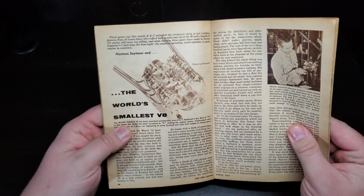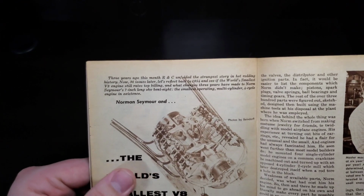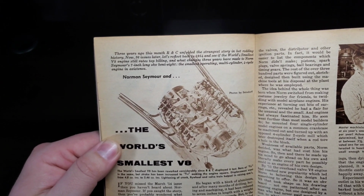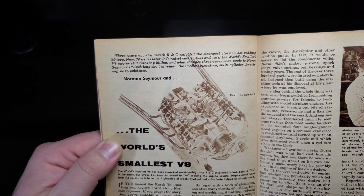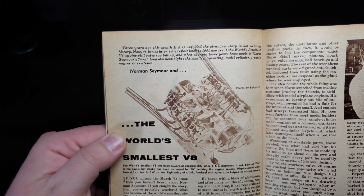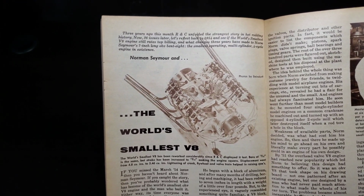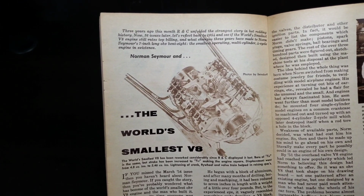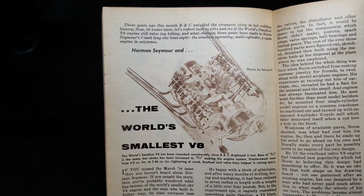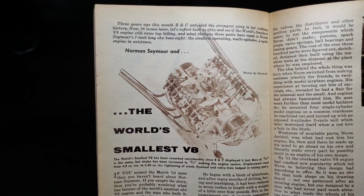The world's smallest V8. Three years ago this month, Rod and Custom unfolded the strangest story in hot rodding history. Now, 36 issues later, let's reflect back onto 1954 and see if the world's smallest V8 engine still rates top billing, and what changes three years have made to Norm Seymour's 7-inch long overhead valve bent 8, the smallest operating multi-cylinder 4-cycle engine in existence. The world's smallest V8 has been reworked considerably since Rod and Custom displayed it last. Bore of 15/16 is the same, but the stroke has been increased to 15/16, making the engine square. Displacement went from 4.8 cubic inches to 5.46 cubic inches. Lightening of crank, flywheel, and valve train helped in raising the RPMs.